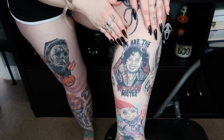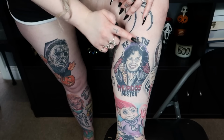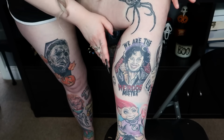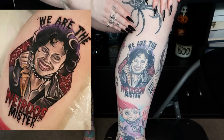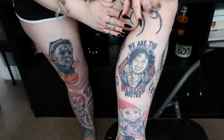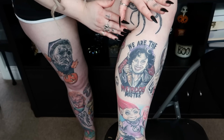Then next we have Nancy from The Craft. It says, "We are the weirdos, mister," and she's holding her little dagger and stuff. This one again is quite old now, but I think it's held up pretty well and it really looks like her, so that is that one. She has also seen that one, which is really cool.